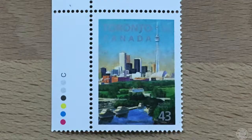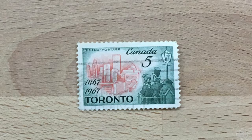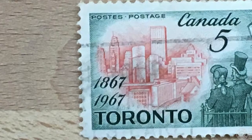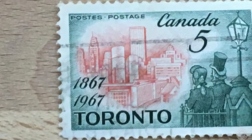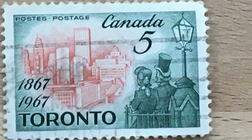Back to Toronto. The stamp that we pulled has the dates 1793 and 1993, which is celebrating the 200th anniversary of the establishment of Toronto, which was established as the City of York back in 1793. I also found this stamp, which has the dates 1867 and 1967. A set of different dates as the city was renamed to Toronto in 1834 and then became the capital of Ontario in 1867.